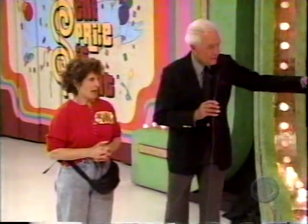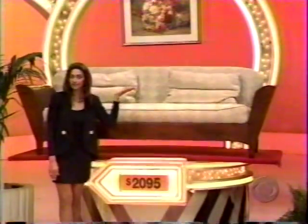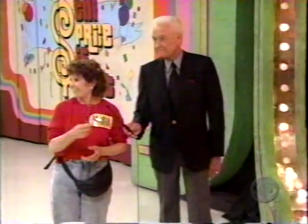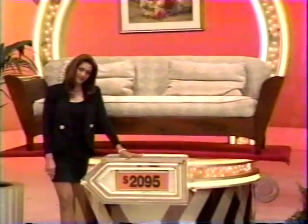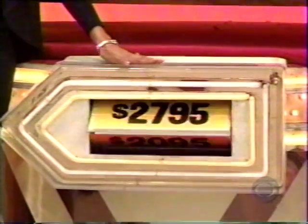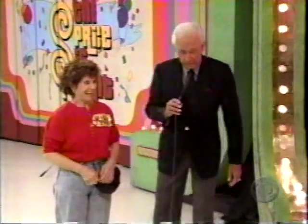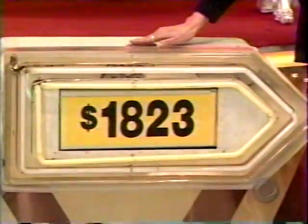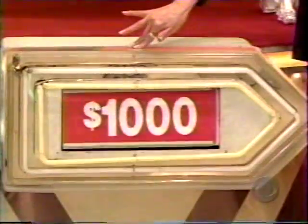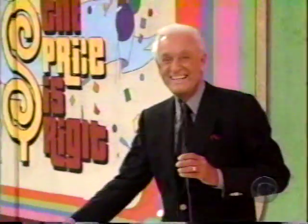Those are bargain prizes. You know this. All right. Is it the cradle at $823 that is the bigger bargain, or is it the couch at $2,095? Cradle? Yes. Very well, let's start with the couch. Bargain price, $2,095. Actual retail price, $2,795, a difference of $700. Over to the cradle. Bargain price, $823. Actual retail price, $1,823, a difference of $1,000. You have won both prizes. Thank you, Bob. Showcase showdown number one after this.